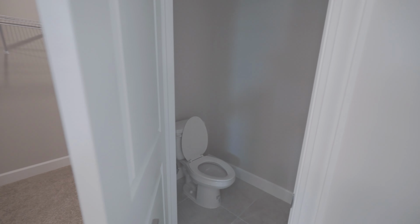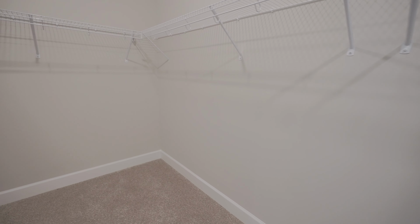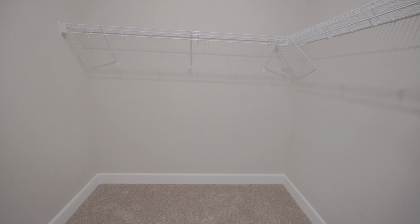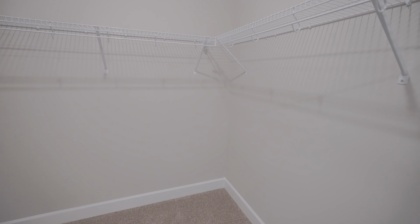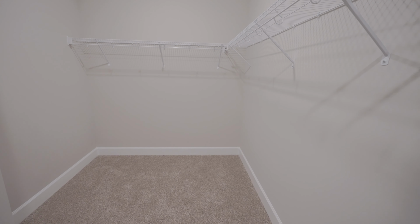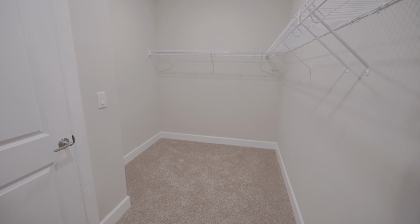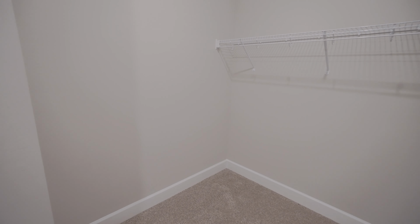Okay, and this is the main closet over here. It's pretty big. Let me close the door so you can visualize the size of this closet. Very spacious.